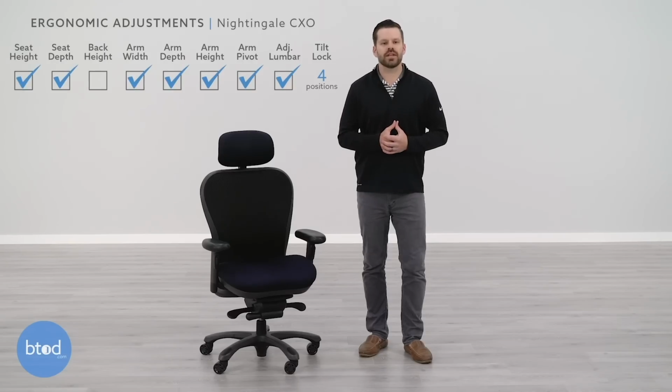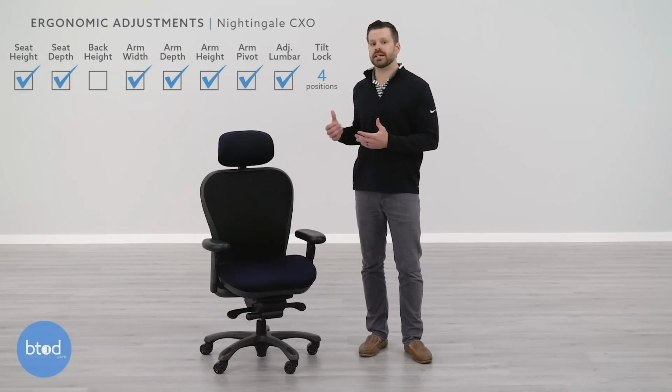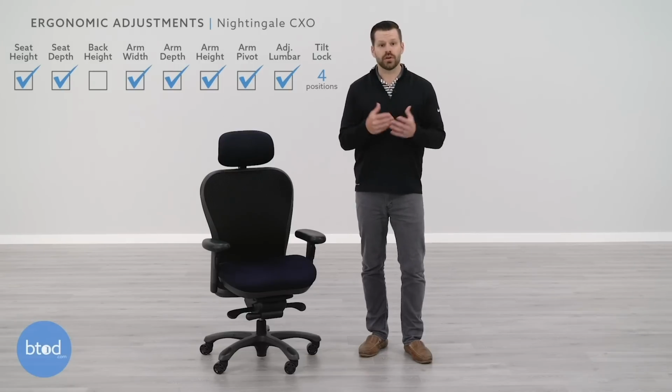At number 6, we have the Nightingale CX chair, which scored an 88 out of 100. Tying the Humanscale Freedom, it provides a nice traditional alternative to the Freedom chair. Built in Canada, it comes with a high level of build quality as well.